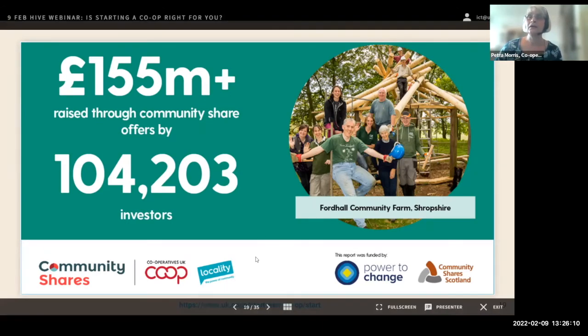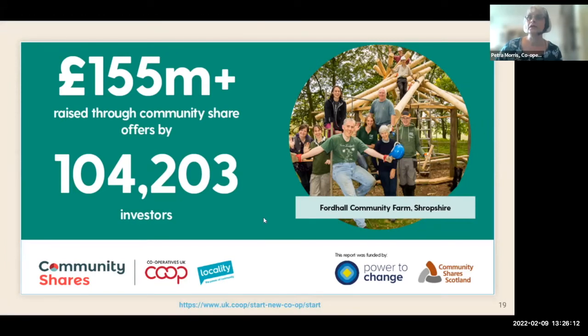And to date, hundreds of communities around the country in the last 10 years have raised, actually it's more than £180 million now since we did this slide, from over 100,000 investors. And there are lots of examples of communities, whether that's swimming pools, pubs, farms, listed buildings, you name it, that have used community shares to develop their services and their buildings. So it's a really powerful way that cooperatives have of supporting their communities.